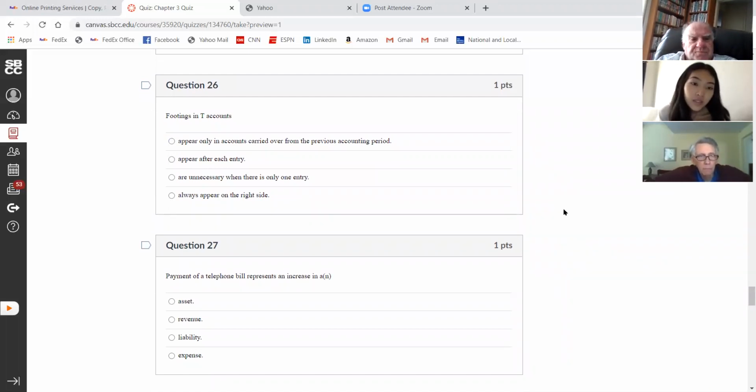Footings and T accounts are unnecessary when there's only one entry. No, I don't see. Hold on one second. Oh, this is a tricky one. Footings and T accounts. Let's eliminate the wrong answers, okay? Footings can be on both sides. You're obviously going to add the debits and credits, huh? They appear after each entry. Not necessarily, appear only on accounts carried over. Boy, I don't know about this one, Rob. You got any opinions on this one? Yeah, I cheated and looked in the book, and the book says it's unnecessary where there's only one entry.